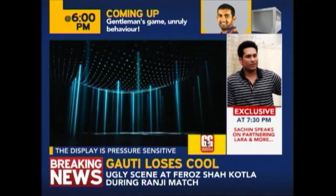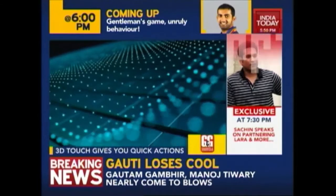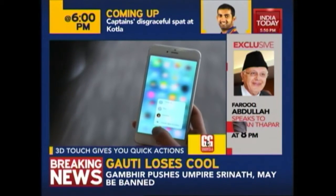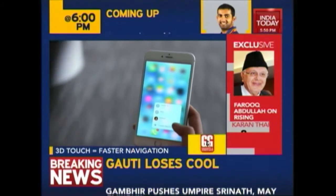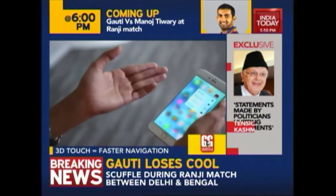3D Touch is a new pressure-sensitive display technology which reacts to the degree of pressure applied on the screen. So, if I apply a bit of pressure to an icon, it's going to react and show me a contextual menu. If I do the same to the camera button out here, it gives me 4 options.